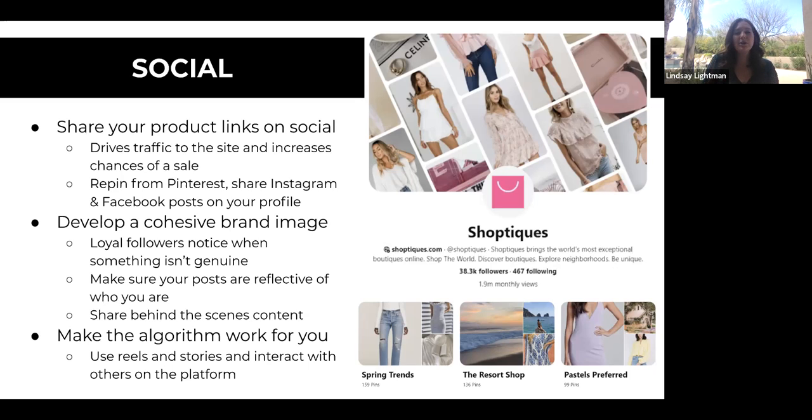We have TikTok, we have Pinterest, we have Instagram, we have Yelp, we have everything. We're across Twitter, YouTube. But we really don't waste a lot of our time and energy on all of those channels. Most of our time and energy goes into Pinterest and TikTok right now because that's where we're seeing the biggest return and the biggest revenue generating for our business.